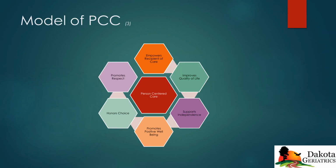The American Colleges of Nursing have created a model to represent patient-centered care. They refer to it as person-centered care with the person or patient in the middle. The importance of providing patient or person-centered care are surrounding the person.